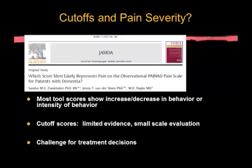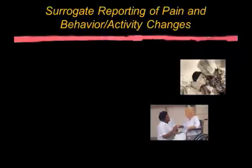I mentioned earlier about the challenges with pain severity and having cutoffs that indicate level of pain, and this is an area where there is ongoing work. In fact, some of the research that the group that I work with is doing is trying to identify if there are ways to determine pain sensitivity or intensity based on changes in behavior intensity. So this is ongoing work, and hopefully in the future we might have more guidance about determining level of pain based on pain behaviors, but we're not quite there yet.